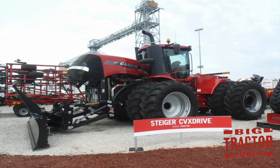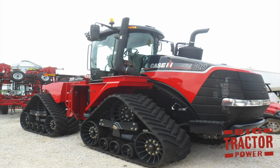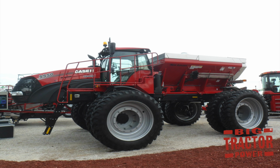Case IH is making news with its new CVX drive Steigers. They range from 370 to 540 horsepower. They are continuously variable transmission tractors available on wheels and quad track. There are also additional machines at the show, including the 340 horsepower Magnum Rowtrack CVT, the 550 Case IH Trident.